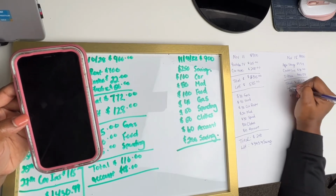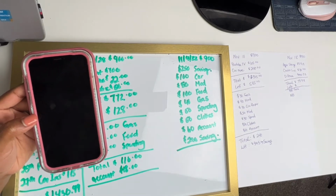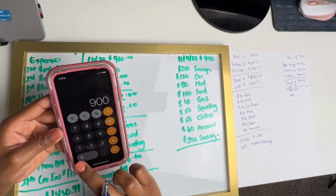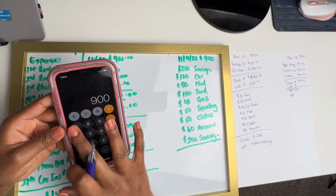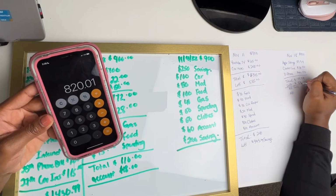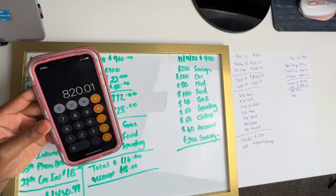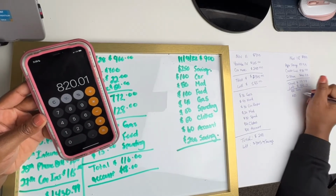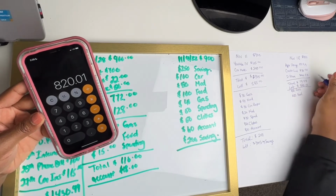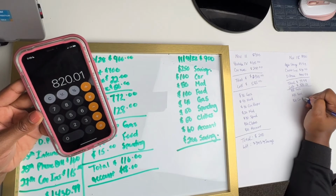And wait, I missed something. So let's do this first. So what do we have left over? So from the $900 paycheck, minus $79.99, we have $820.01 left over. Okay, then I'm going to move down to gas. I'm going to do gas $30, food $80. I'm going to do $20 in my car repair.